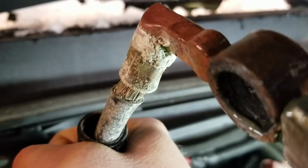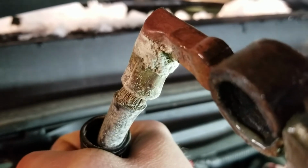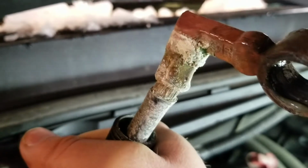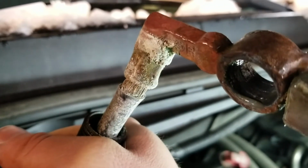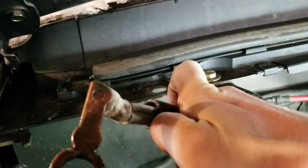Oh, we got a little bit of white. Yeah, that could be a ground problem all on its own right there. Holy shit. I don't know if that's salt or just some kind of buildup from, you know how shitty electronics kind of get that gunk on them sometimes. Wow, that's more than I kind of expected to see.